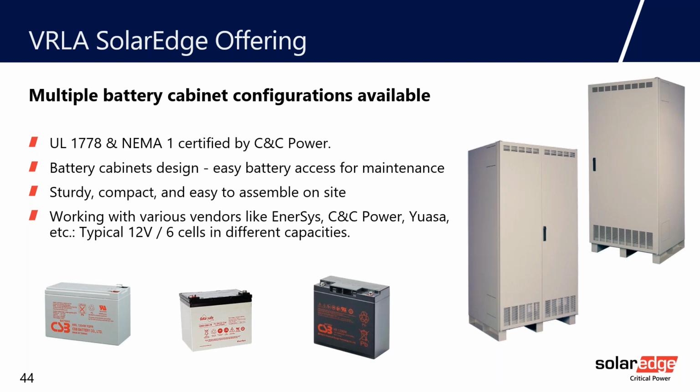We have various VRLA solutions provided by different vendors like Energy, CNC, UASA. Typically our solutions are 12 volt cells in different capacities. I think you could contact our sales on the different solutions that we can provide with our UPSs.